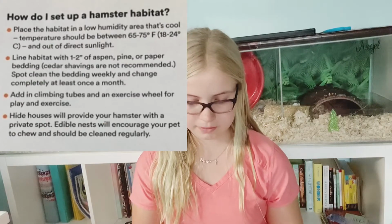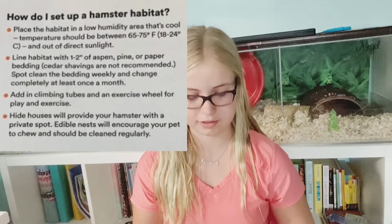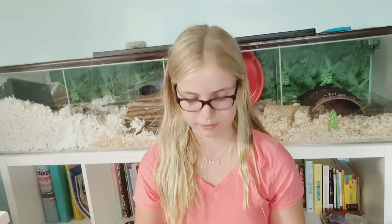Adding climbing tubes and an exercise wheel for play and exercise. The wheel, yes, you should have a wheel. And the wheel for Syrians should be at least 8 inches. I personally recommend 10 or over. And for dwarfs, it should be at least 6 inches, but I recommend 8 inches or more.